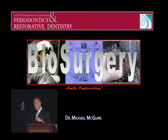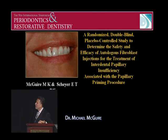I mean, increase the amount of biologic width. I could grow papillas without changing bone level. Well, I'll end my presentation by giving you a brief overview of a study that we published in the Journal of Periodontology this year in 2007, and this is the first randomized controlled clinical trial ever done on augmentation of the papilla, and we used a novel approach using the patient's own fibroblasts.